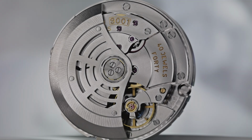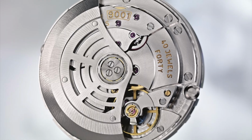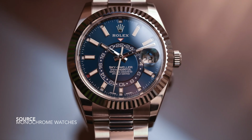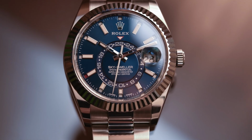If there is anything you can take away from this video, don't regard the aesthetics so much as just the sheer amount of attention to detail the movement has received. It is the true undisclosed marvel of this watch. The fluted bezel is rotated while the crown is pulled to its various positions that allows you to micromanage the complications. Once everything is set, you are ready to go. Strap it on and never take it off.